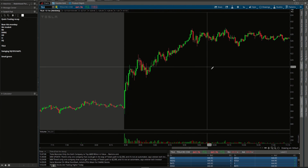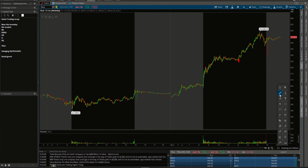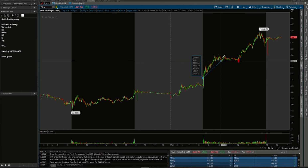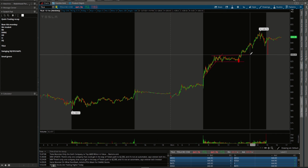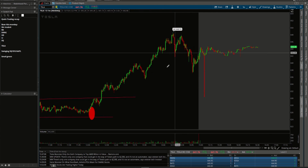No reason to sell all day. It put in a bull flag after bull flag. Here's your channel up. Then it just started going sideways for a bit, and then boom, another breakout over 630, massive move. A little bit of a dip in volatility towards the end of the day.